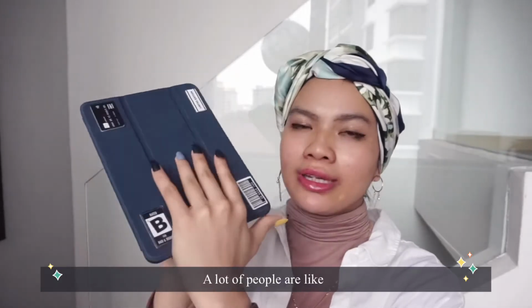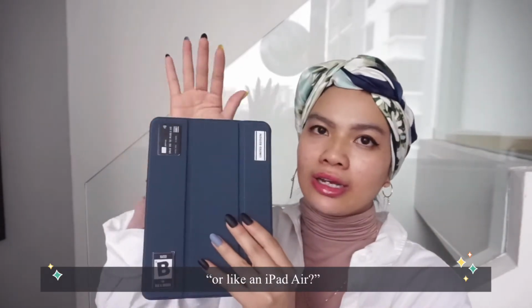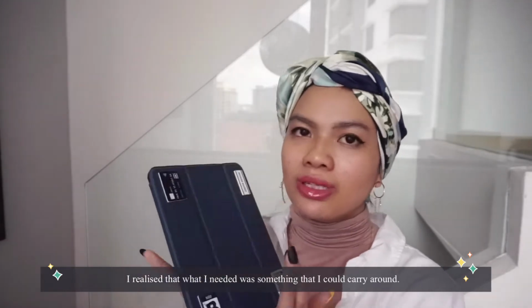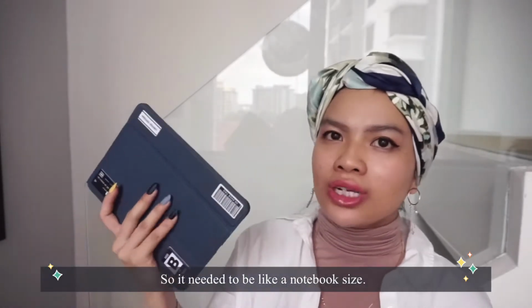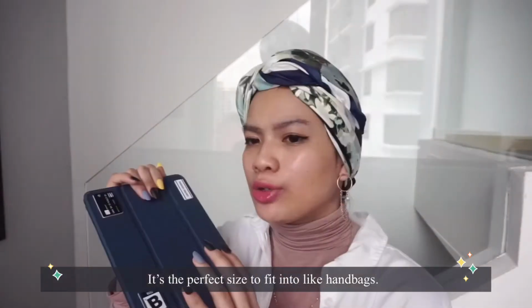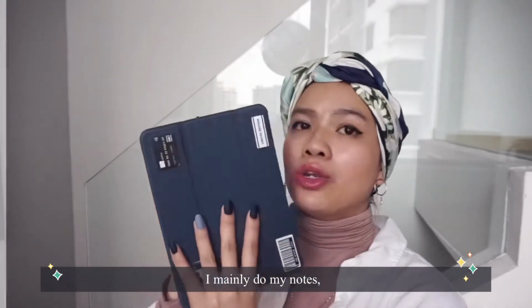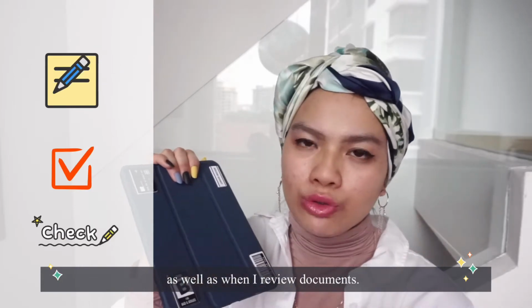I know a lot of people are like, oh, but why didn't you invest in a big iPad or an iPad Air, the normal size one where you get a bit more screen? And I realized that what I needed was something that I would actually carry around. So it needed to be a notebook size. I think this is the perfect size. It's a perfect size to fit into handbags. I don't actually do full-blown work on here. I mainly do my notes, my to-do list, as well as when I review documents.